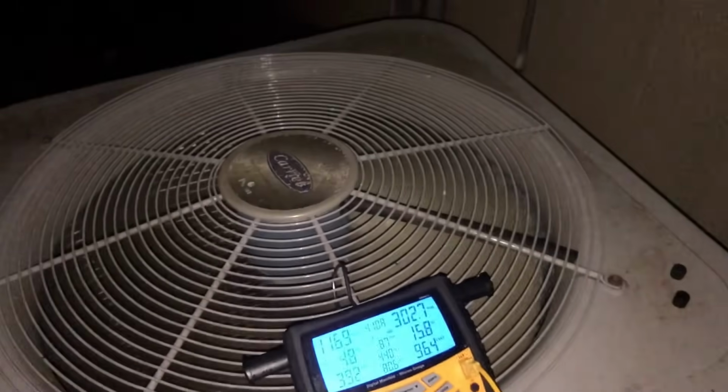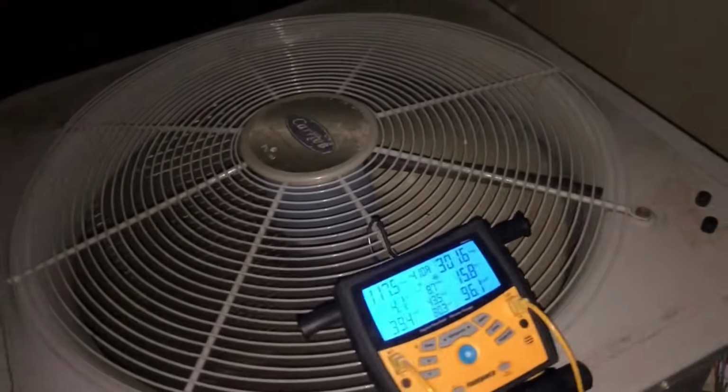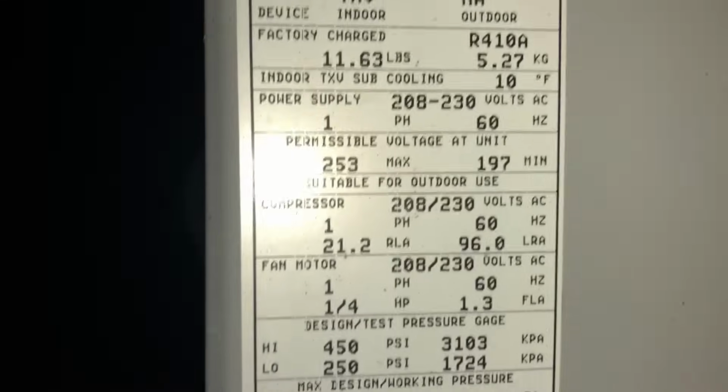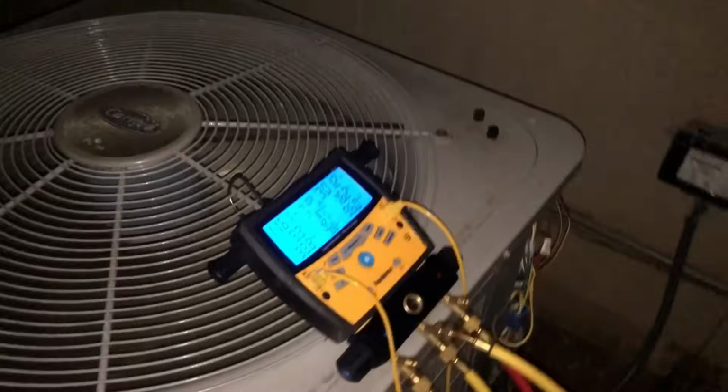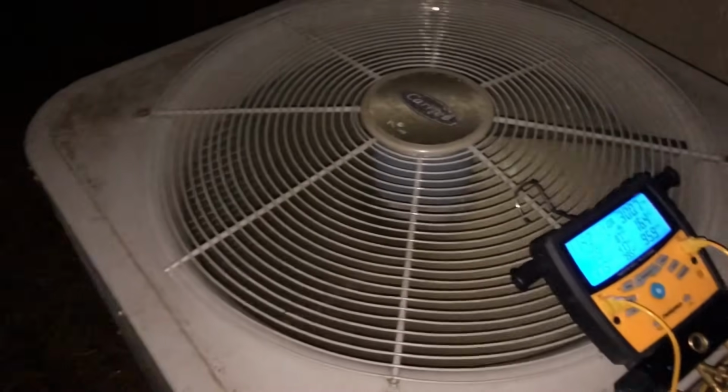Behaving pretty well for a Carrier. We all know I'm not a huge fan. We've got a little bit of high subcooling, or at least it appears to be. Target on the sticker here is 10. Suction pressure is certainly not excessive. It's not very high.